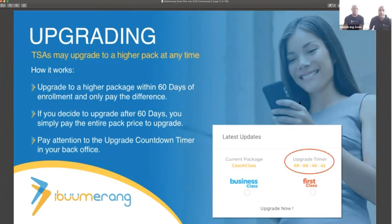Now, we want to talk about upgrading, because sometimes people say, well, I can't do the first class. Can I upgrade at a later time? Absolutely. In regards to upgrading, you have 60 days from the time that you start with the coach pack. So when you go to coach, you have 60 days to upgrade. Okay, period. So you see the timer ticking in your back office, and once you go past, don't call back because 60 days is over. You have enough time to build up your organization, build up your business, and you can actually take your earnings and go from coach to business, from coach to first class, or from business to first class. But all of that has to be done within a 60-day window of your enrollment time.